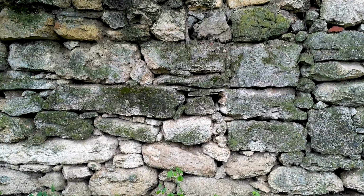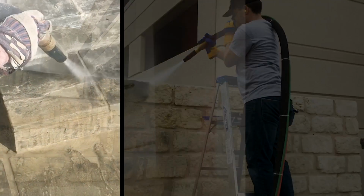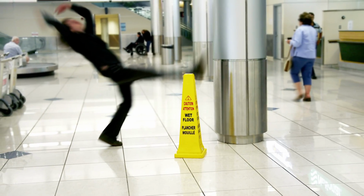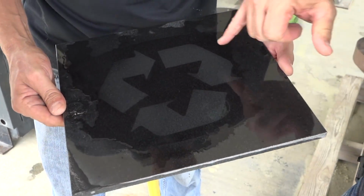Stonework becoming grungy or calcified? Make stone look like brand new. Tile, concrete, or brick sealer failing? Wipe that away in no time. Tiles becoming a slippery hazard or need a design etched into them? Add some texture in no time at all.